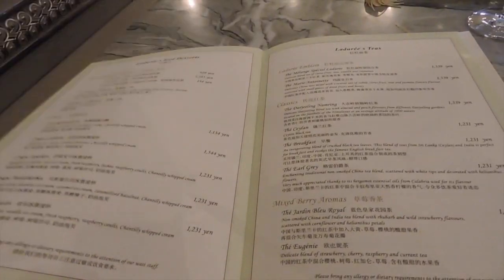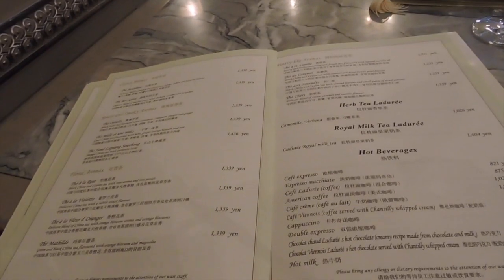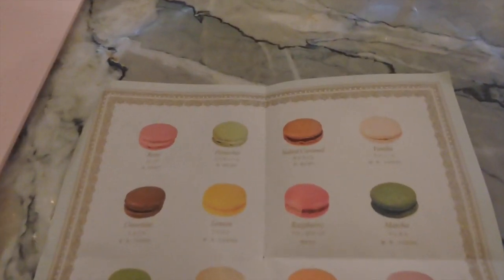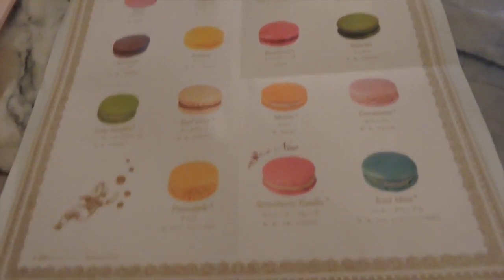I actually really enjoy Lauderé and I would go more often, but it's very expensive. But maybe I'll just go next time and see if they have the desserts I didn't have last night and make a new vlog about it. Tell me in the comments if you want me to go to Lauderé in Ginza next time. This is a selection of macarons with a new addition of geranium and vanilla strawberry.